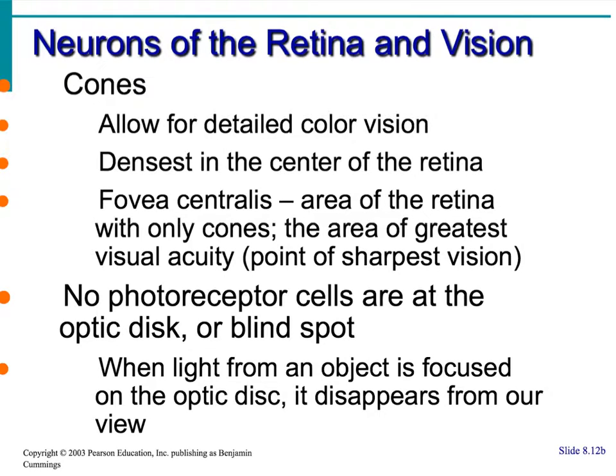Most of our cones are at the center of the retina, and we'll see this in a second also. Will we see this? Yeah. There's this thing called the fovea centralis, which is an area of the retina that only has cones, and this is your, like it says, your greatest visual acuity. So this is the point of your sharpest vision, your best vision. Is it in your picture? It is not in your picture yet.